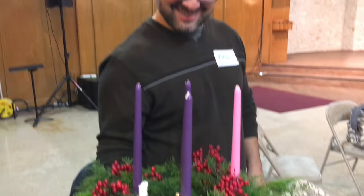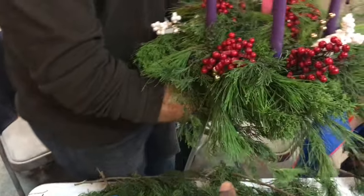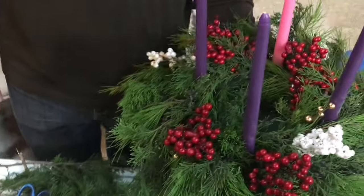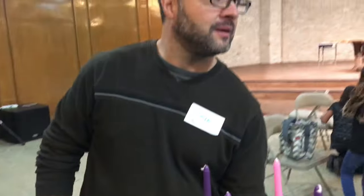Look at our beautiful wreath. It's nice. It is. It's beautiful. Our family made it. I don't see both white parts. There they are. That's awesome. Good job, Roger's family. And then what will we put in the middle? White candle. Like it. Christmas night. I like it a lot. Me too.